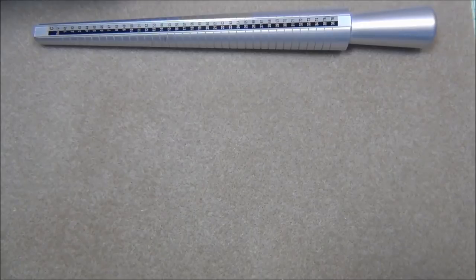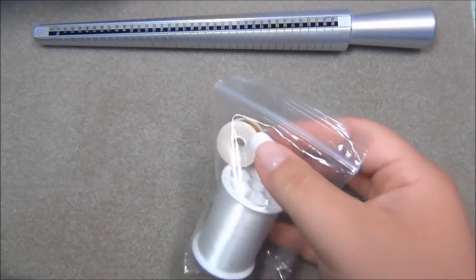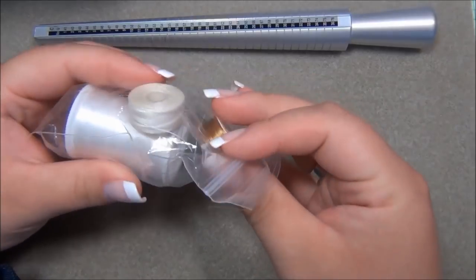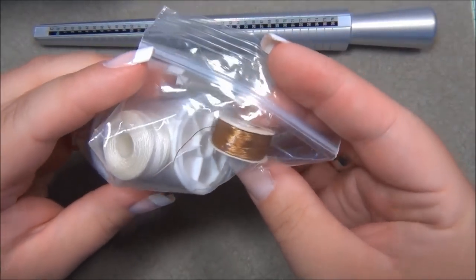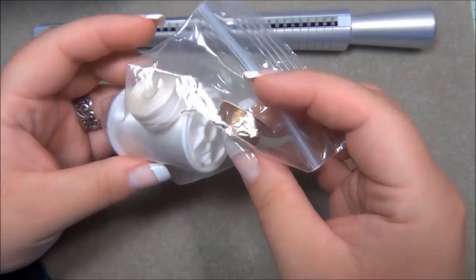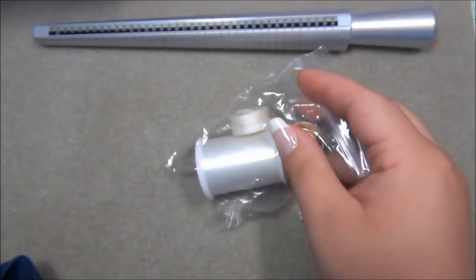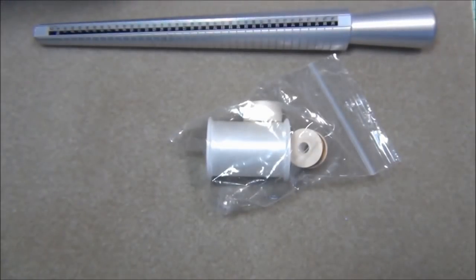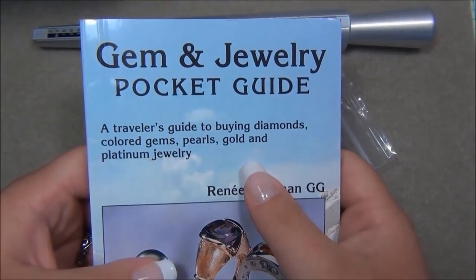And I'm going to go to the other outside pouch, but I think I might have to put this thing on the bed and take you guys over to it, because there's something big in it. Okay, so here in the other pouch, I found some thread. Looks like Nymo. Oh, that's gorgeous. It's like an orangey gold color. Here's some beading thread. Very handy.